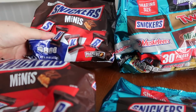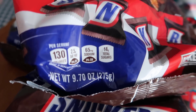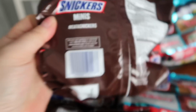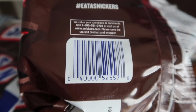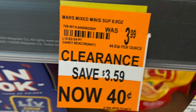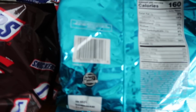So this sharing size, that is 9 ounces. It's not even focused. Okay, so this sharing size of the Snickers, that's 9.70 ounces. 40 cents. And here is the UPC for the exact one. This little, like it's a variety pack, and it was also 40 cents. And here is the UPC.